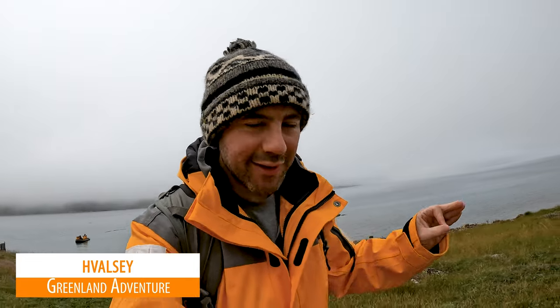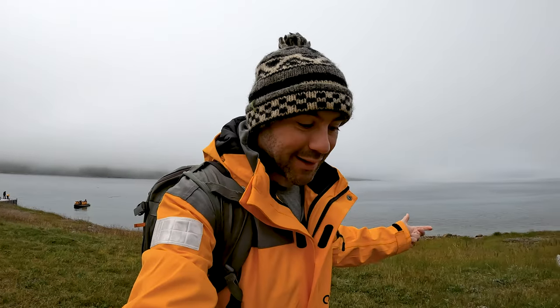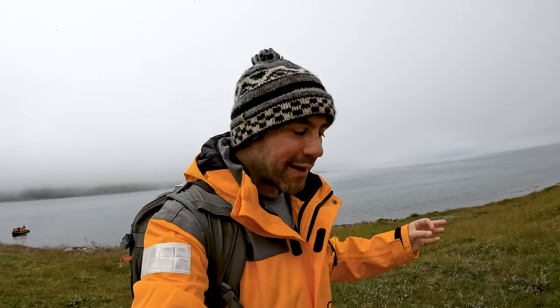Not every day in Greenland can be absolutely spectacular with perfect light and high clouds. As you can see, we've woken up this morning to very low visibility and a low cloud base. But that's okay, because Ali, our expedition leader, decided to mix things up a little bit, have a bit of a later start, waiting for the visibility to clear.